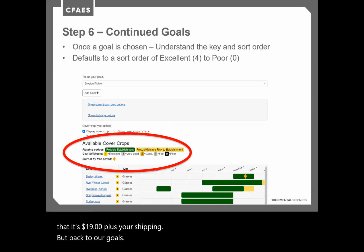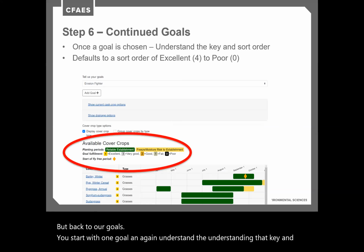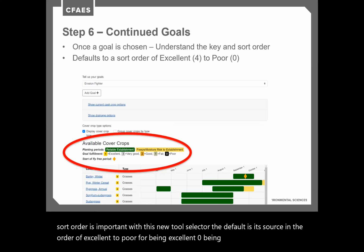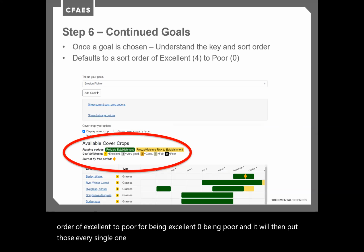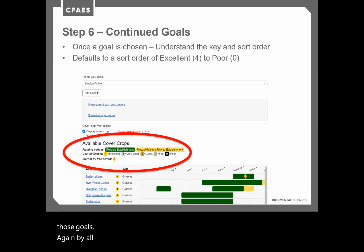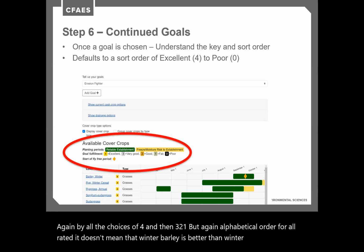You start with one goal. And again, understanding that key and that sort order is important with this new tool selector. The default is it sorts in the order of excellent to poor, 4 being excellent, 0 being poor. And it will then put those, every single one that's marked as a 4, it only sorts those in alphabetical order. And so if you chose a goal of erosion fighter, like I have in my example, those goals, again, by all the choices of number 4 and then 3, 2, 1, but again, alphabetical order for all rated. It doesn't mean that winter barley is better than winter cereal rye, as they're both rated at a 4.